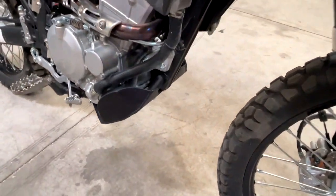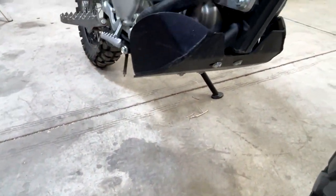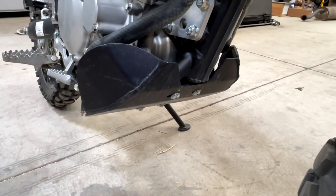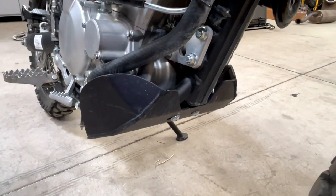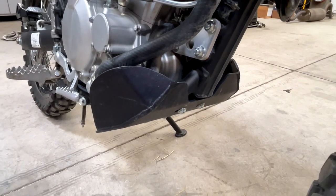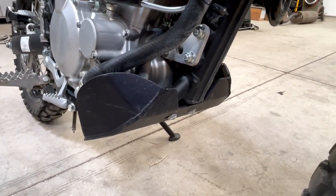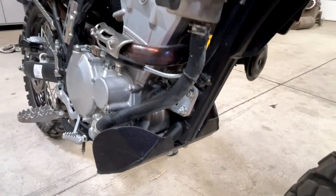I did go with the Ricochet, the skid plate down here, the Ricochet. If you get the factory one, you'll see it's kind of cute, little piece of aluminum that they have. It's not going to protect much from anything. So, yeah, I went with that and very pleased with it.